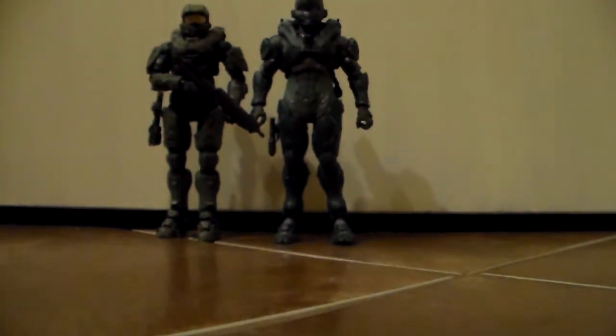I can't wait to set him up with the rest of Team Osiris. We got him and Tanaka so far. We'll get Fred and Kelly to set up with John. It'll be a great, great look. It'll look so good to display, and I'm really excited about this.